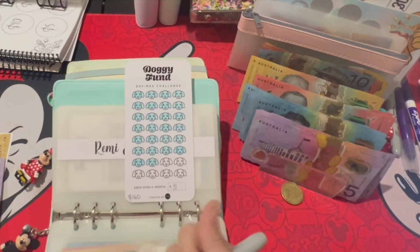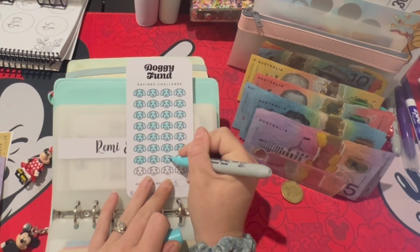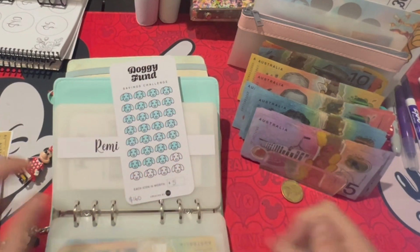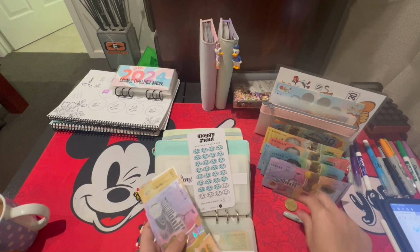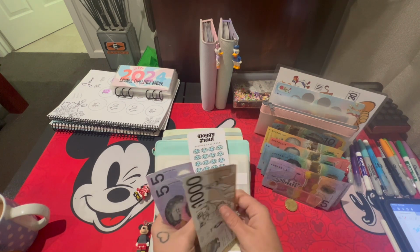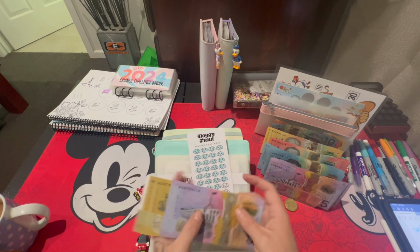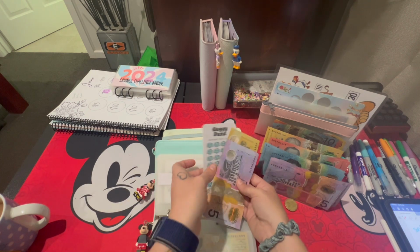Her emergency fund is getting 5. So she has 1,051, 5, 10, 15, 25, 35. So 1,135.